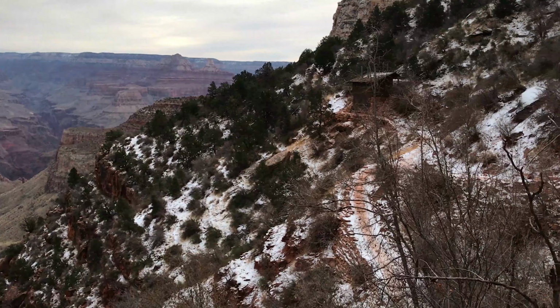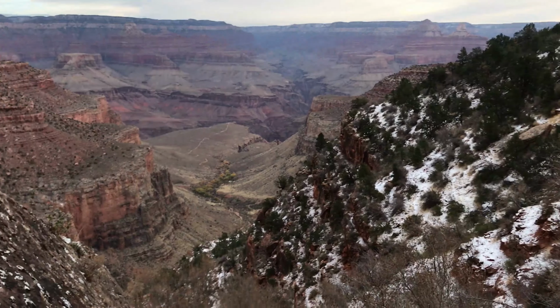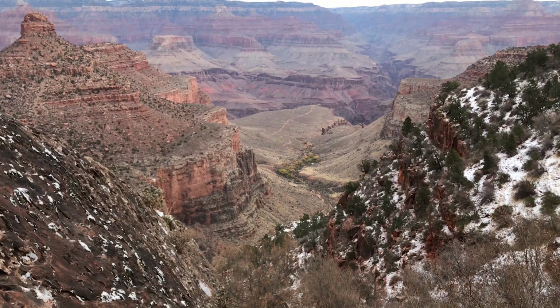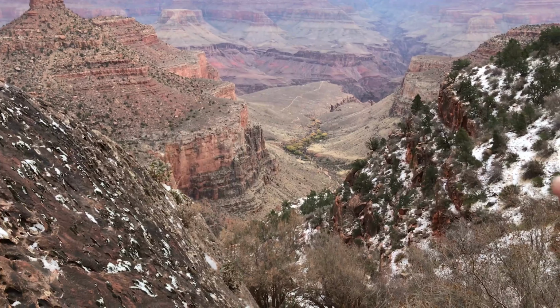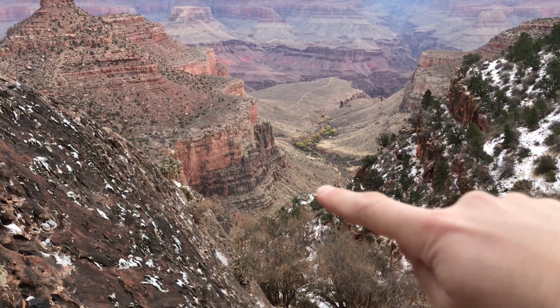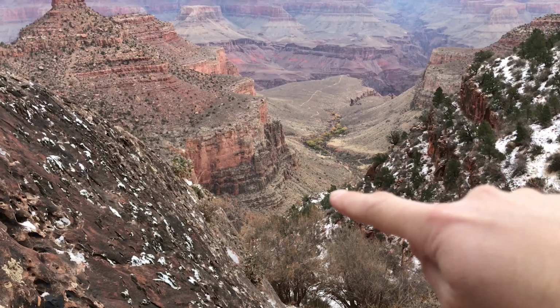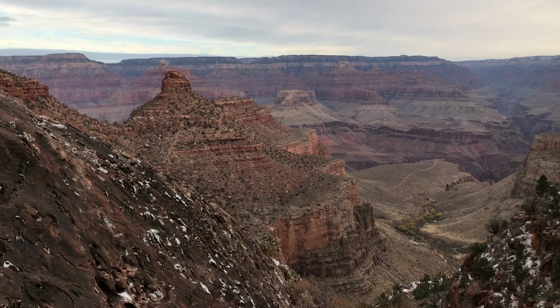Once you're at the 1.5 mile marker, bathrooms right there. I was hoping we were going to be able to get to this point today. That's funny because that's 12.2 miles and my legs do not have that in me today. I think the Indian Garden, excuse me, is right around there somewhere. You can see there's buildings down in there, but yeah, just crazy beautiful here.